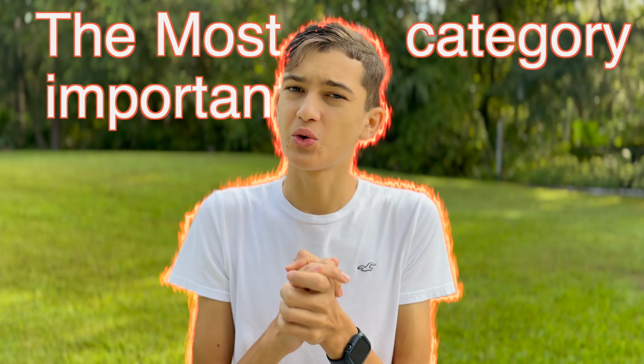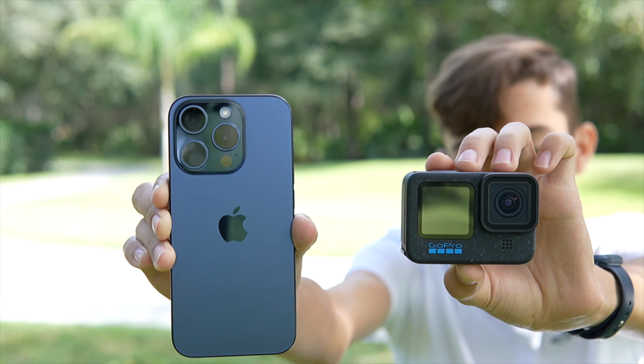But now we come to the most important category that there is. And if you haven't guessed it by now, it is image quality. I mean, if a camera is perfect in all the categories we just talked about, but does not have good image quality, then it's kind of pointless.